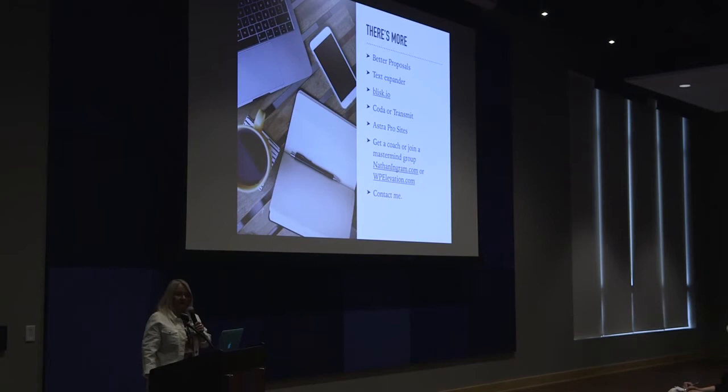Blisk.io, mobile responsive testing for websites. Excellent. It's like a little Chrome browser that allows you to test on phones and tablets and shows you what it looks like. Coda or Transmit for FTP and editing together. AstroPro sites. If you're not the world's greatest designer, then start with a starter site. AstroPro has some wonderful ones.